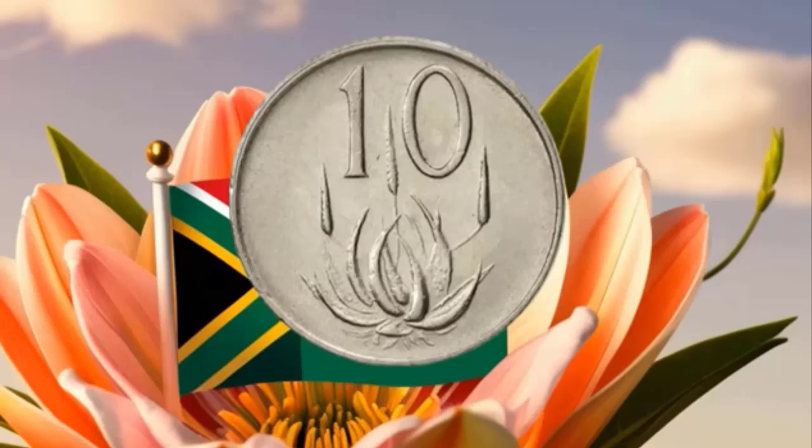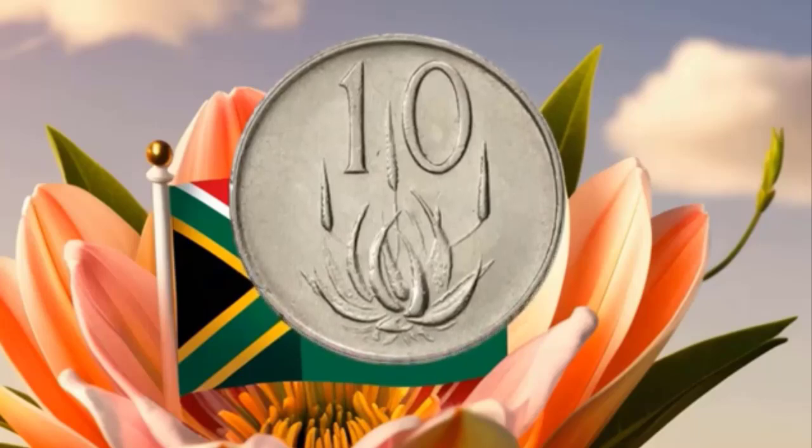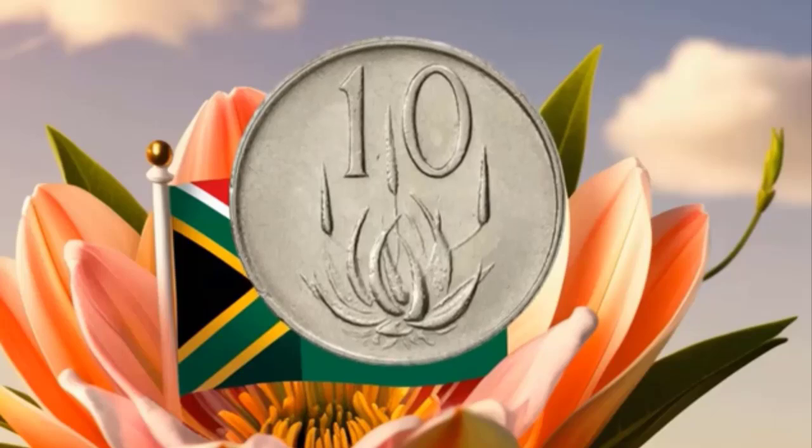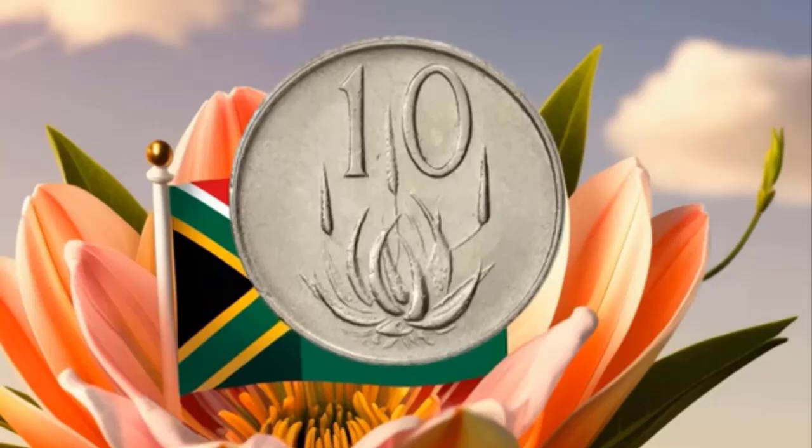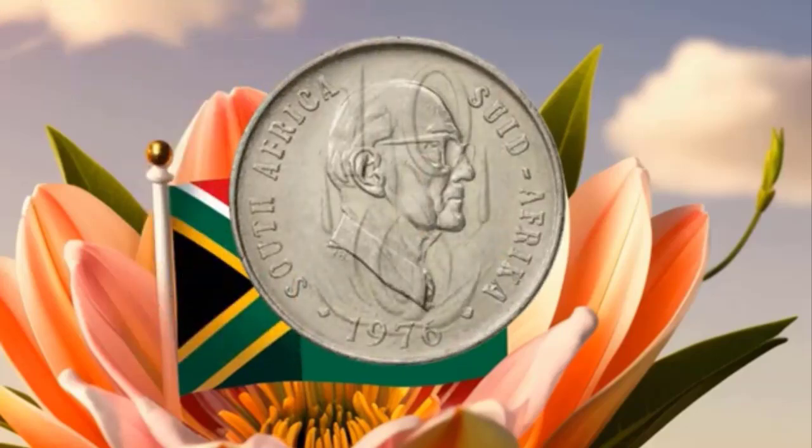This coin went unnoticed. Catalogs misclassified it, ordinary collectors overlooked it, and the casual observer never knew its true significance. That's often how the most powerful things behave. They wait while the world underestimates them. By the time awareness grows, the opportunity has already passed.